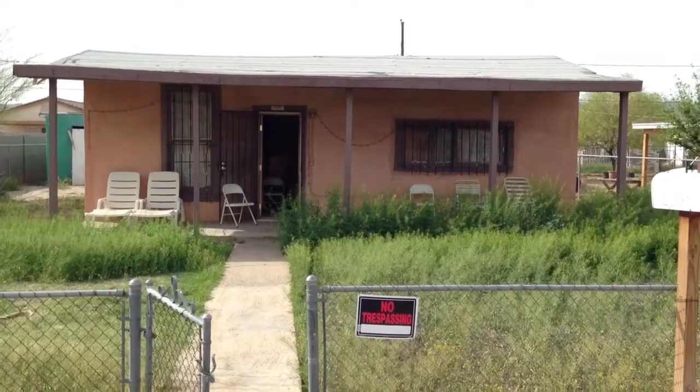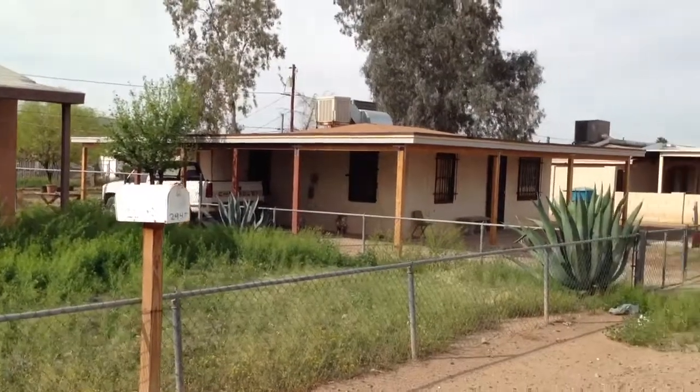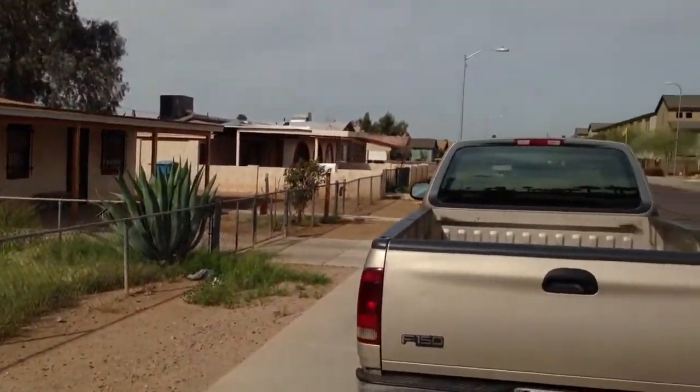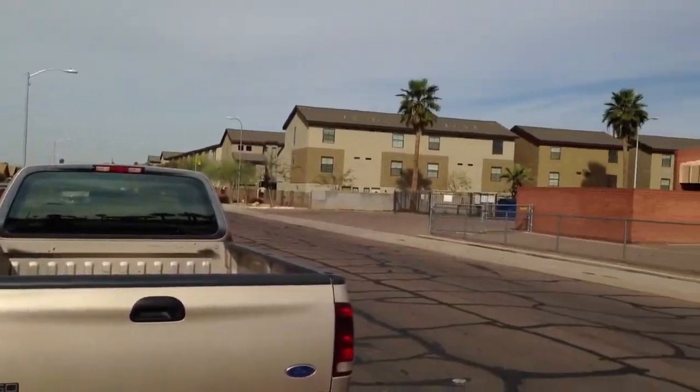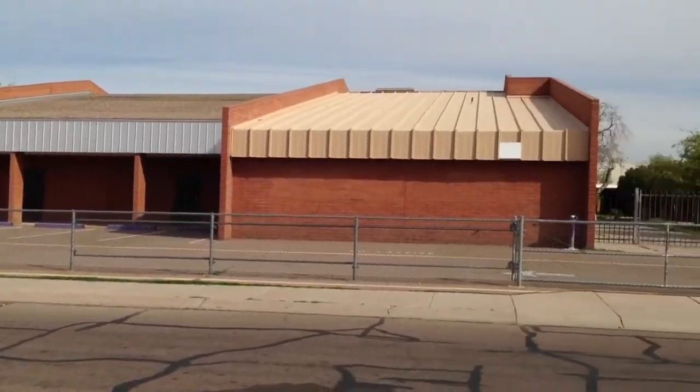Here we are at 2945 East Wier Ave. This neighborhood here is an older neighborhood with newer apartment complexes over there. It's across the street from Benjamin Brooks Academy.